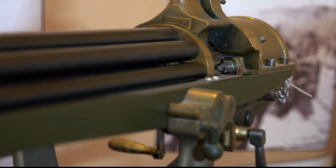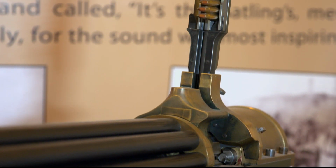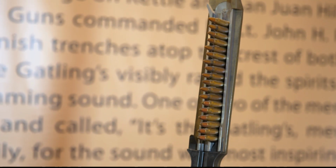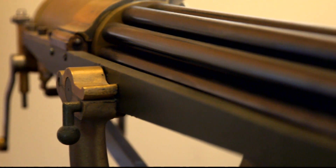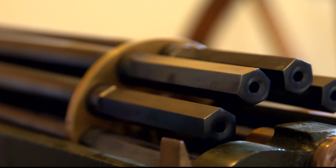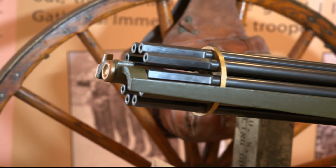These Gatling guns were chambered in 30-40 Krag, which is the same cartridge that their standard infantry carbines and rifles were chambered in, so it made it really convenient for the Army. They only had to ship one type of ammunition to Cuba. These guns had a horrendous effect on the Spanish and the Cubans. The rate of fire of about 600 rounds per minute was just absolutely devastating.